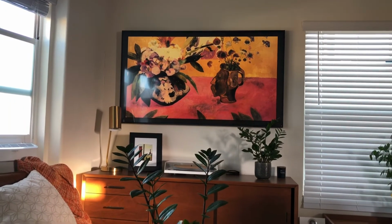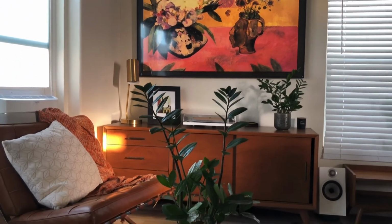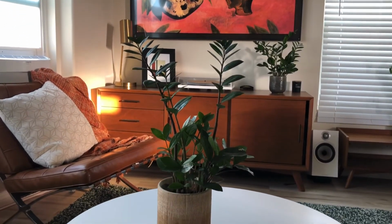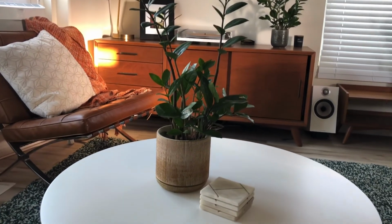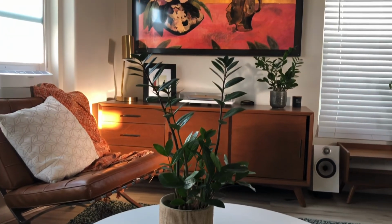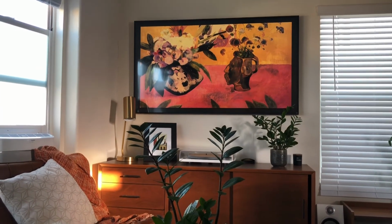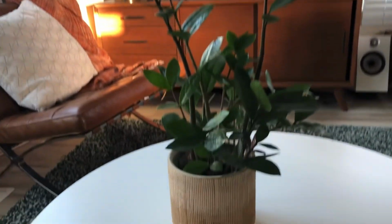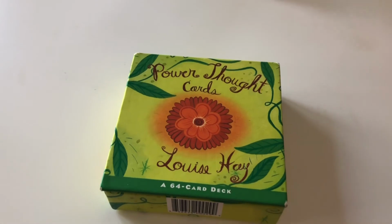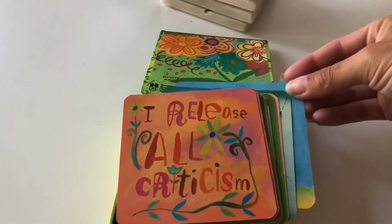And sometimes as part of my new morning routine, I like to take a few moments before starting work to just come and sit down on my couch and just take in the pretty lighting of the morning, look at the artwork on the TV, and then of course I like to check out my Power Thought cards, and I usually do go ahead and pick out the random one for the day.